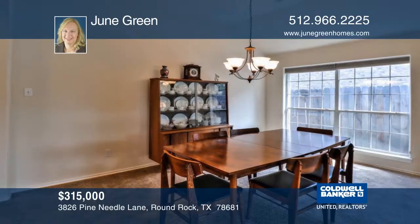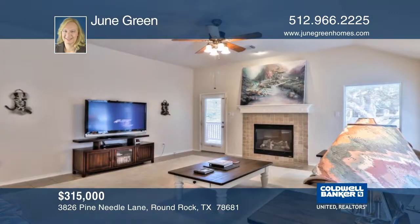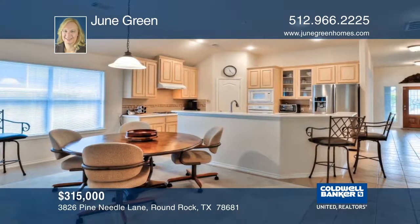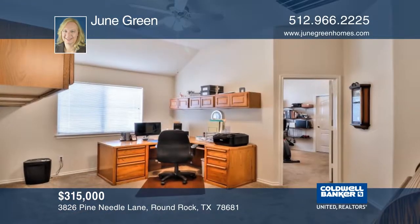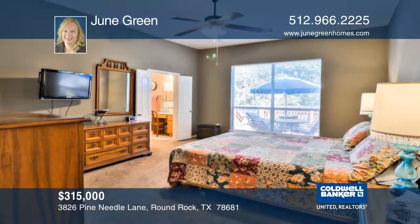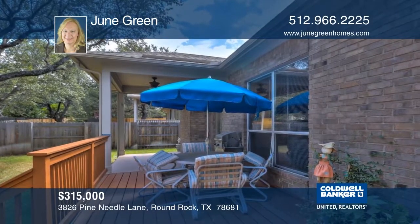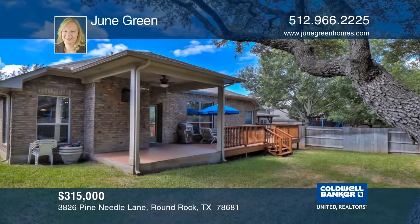This three-bedroom, two-bath, single-story home features high ceilings for an open and airy feel. The formal living and dining room at the front of the home are great for entertaining. There's a flex space between the guest bedrooms, which makes for a great office or playroom. The master is at the back of the home with a walk-in closet, jetted tub, and separate shower. You'll enjoy the outdoors and comfort on the covered back patio and deck. Make this home yours with June Green.